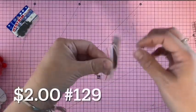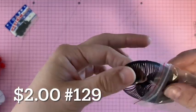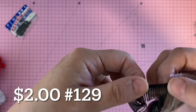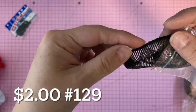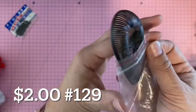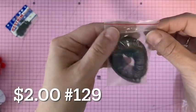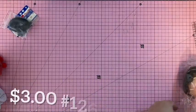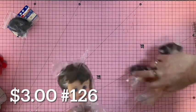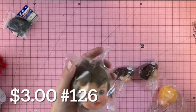And then these are kind of creepy. They're eyelashes that you can cut apart. So you can have a really long eyelash or you can have a short eyelash. So yeah, there's a whole roll or bit of that. And then I have some doll heads, as I was saying. These are my last two items.